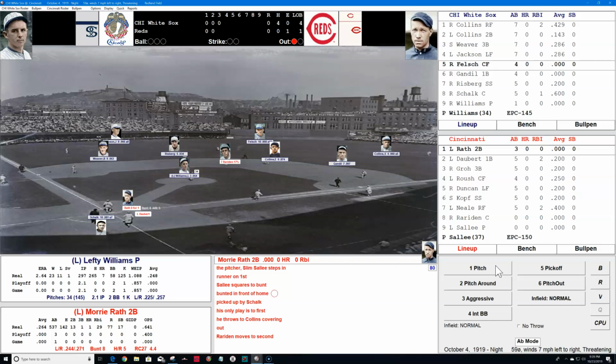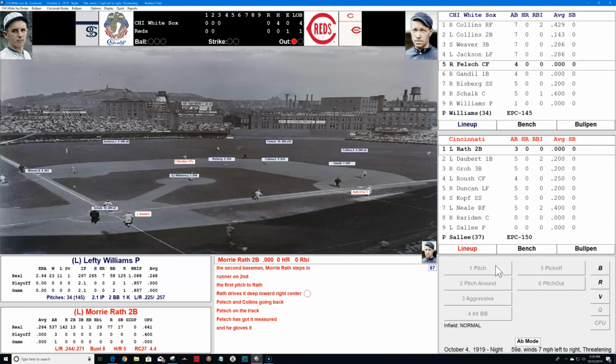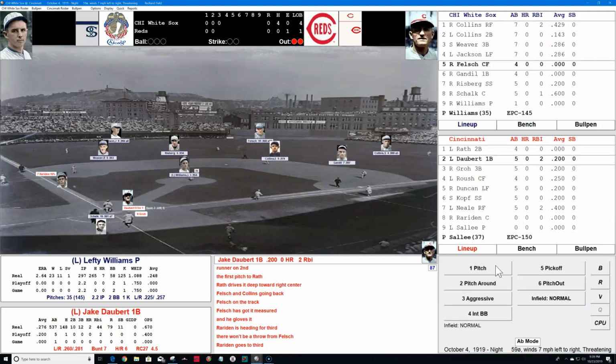Rath gets in there, and here's the pitch. Drives it deep toward right center, but Happy Felsch has got it. Raritan will go to third. He'll make it easy, but there are now 2 outs. And the batter now is Daubert. He's 0 for 1.